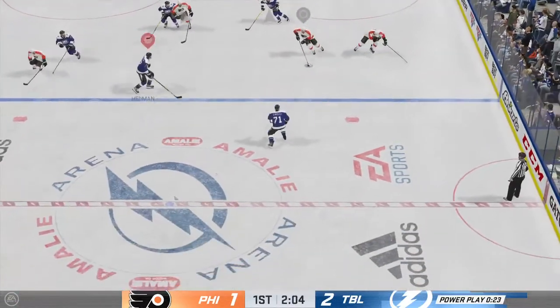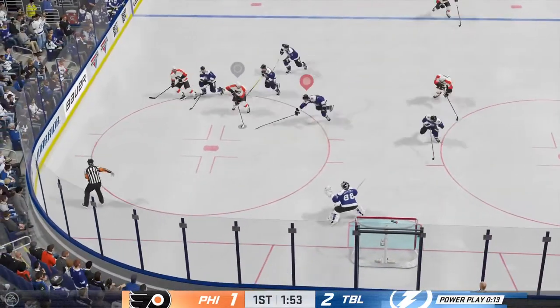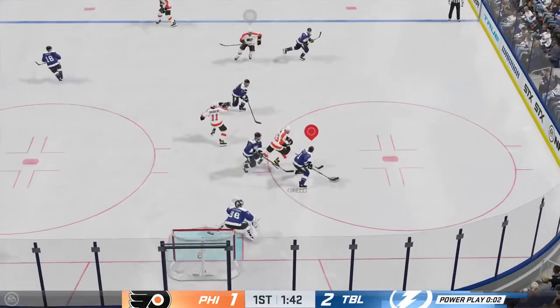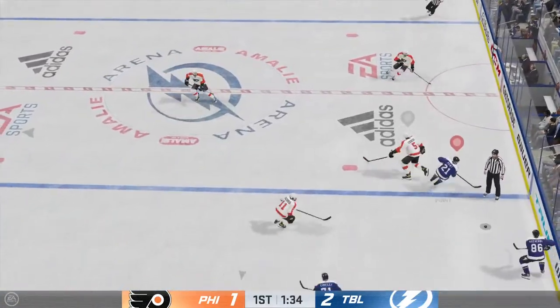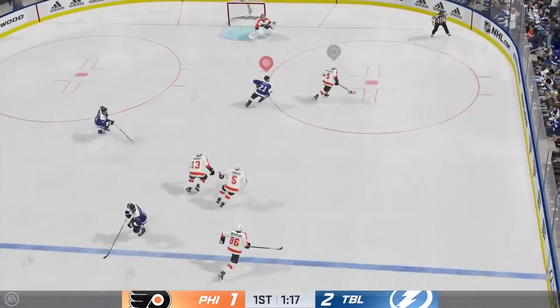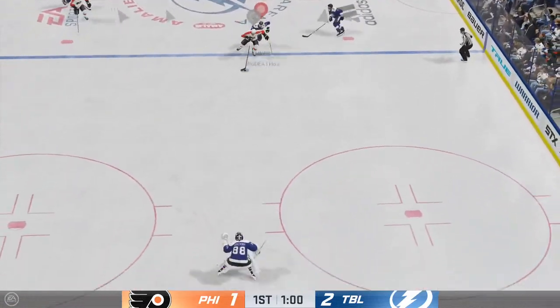Puck picked up by Provorov. Right up the gut into the attacking zone. The Flyers played along the boards. Point shot. Puck scooped up by Sorelli. Power play has expired. Well, the penalty killers can go back to the bench knowing they did their job. Score remains the same as it was when that penalty was taken.